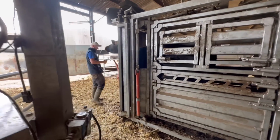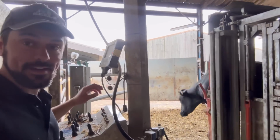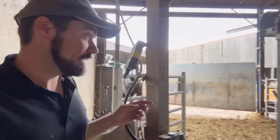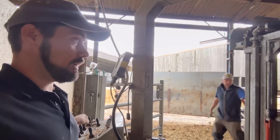Gives me all its details. I can track its weight. We can track the medicines that we're giving it. So I'm giving it a pesticide, a wormer, a vaccine for IBR, and a tag, a management tag. So we can keep track of it and we know when they came.